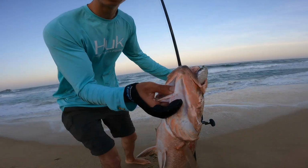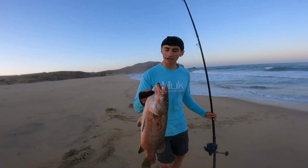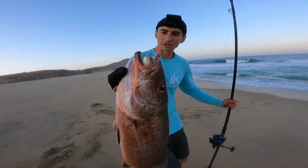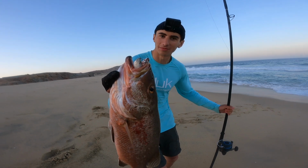Look at those big, big teeth. Just swallowed that swim bait. And this guy got hooked pretty deep. The swim bait has a treble on it, so I'm gonna keep him. I'm gonna eat him. Snapper's delicious, and I'm gonna keep casting because there could be more here. But really good start to the morning.